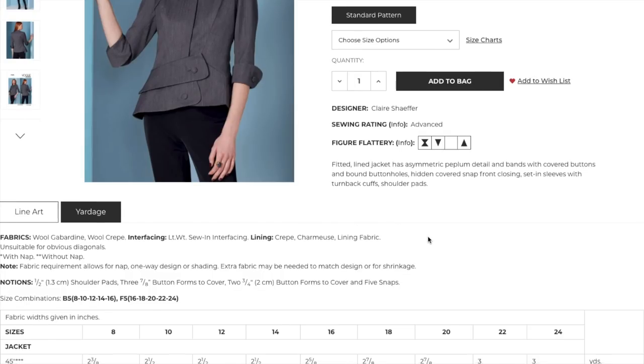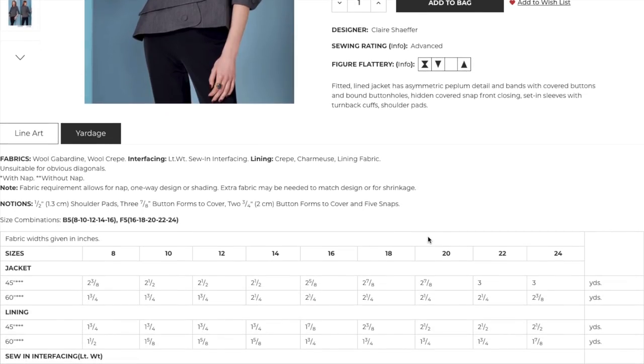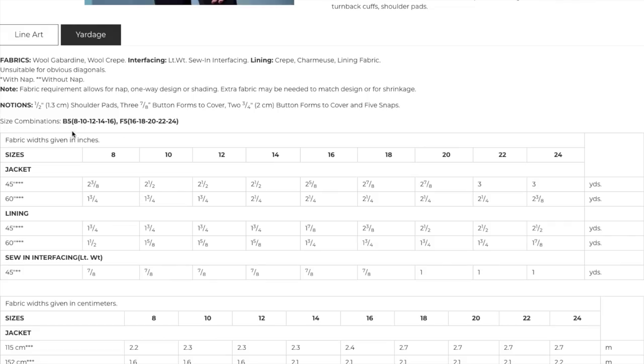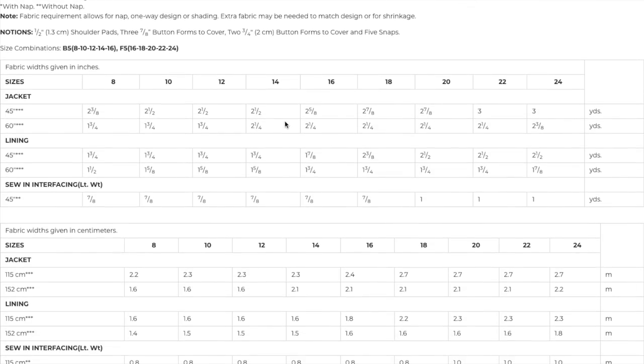Lightweight sew-in interfacing, and then your lining fabrics. You do have shoulder pads, just half-inch shoulder pads, though. Not too, too big. 3 7/8-inch button forms to cover, so the 7/8-inch button cover kit, probably. And then 2 3/4-inch button forms to cover. And then also 5 snaps. Whew. Same sizing as the rest of the patterns, and then here is your fabric requirements.